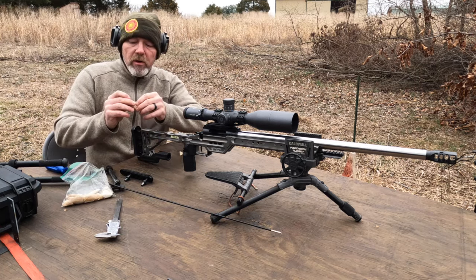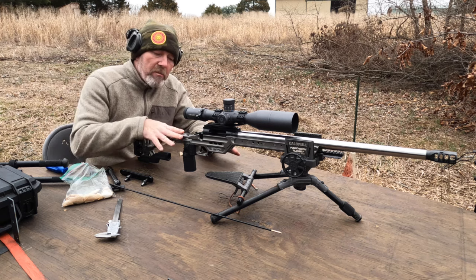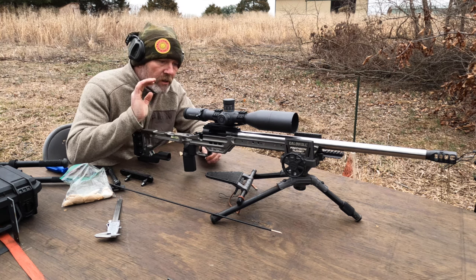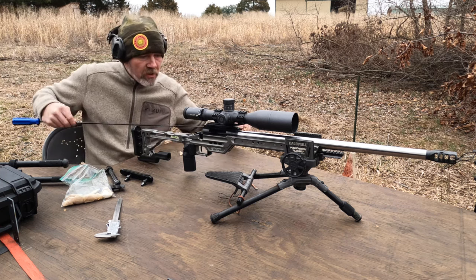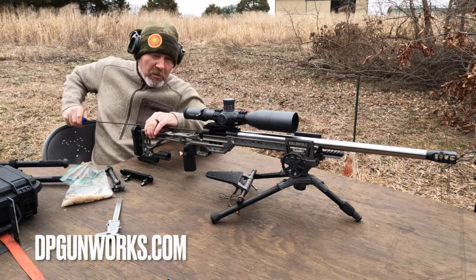All right, gang, what we're gonna do today, we're shooting the 25 Creedmoor MPA hybrid chassis. I have the Origin action on it. I thought it was a Douglas barrel, but it may be a Proof. This is the exact same rifle that Kenny is shooting in the video that I'm posting below.